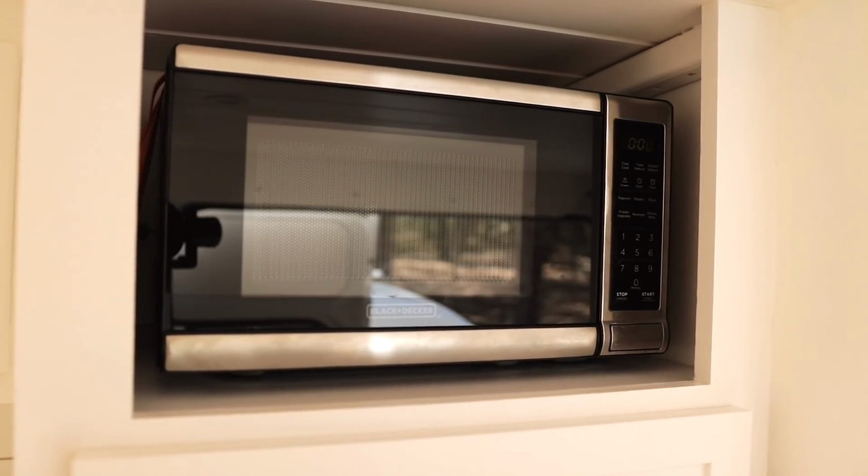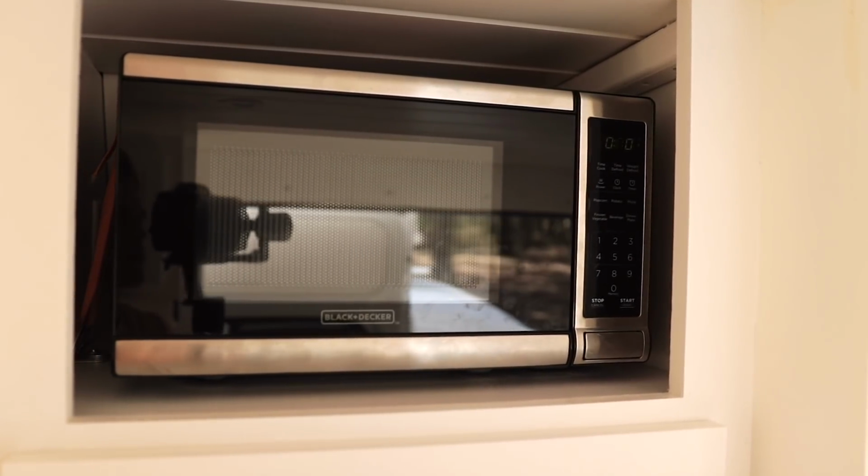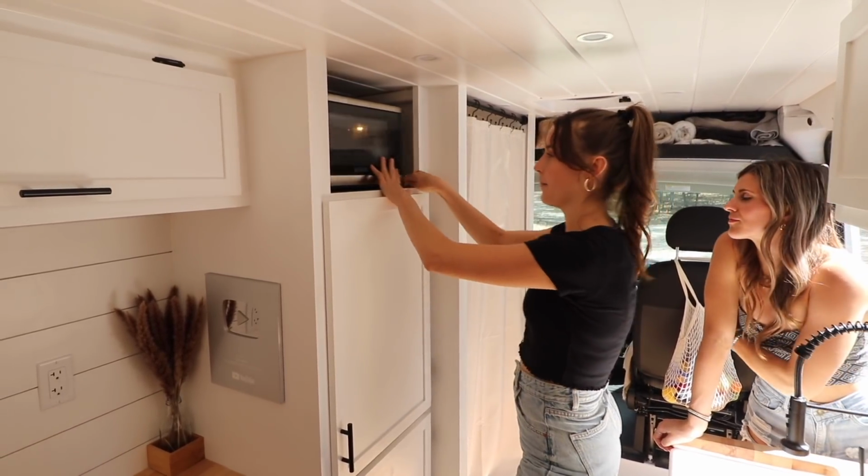And we almost forgot our microwave right here. This thing is a lifesaver. We love to reheat our leftovers. We love to make microwave popcorn.